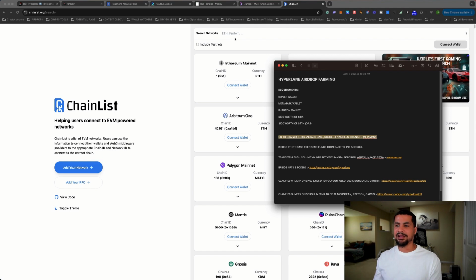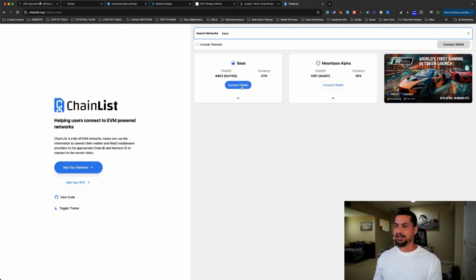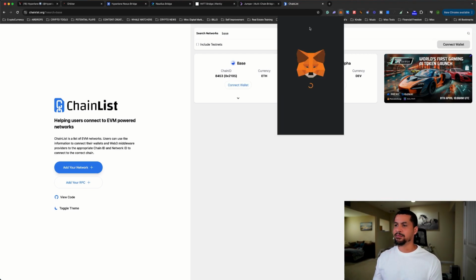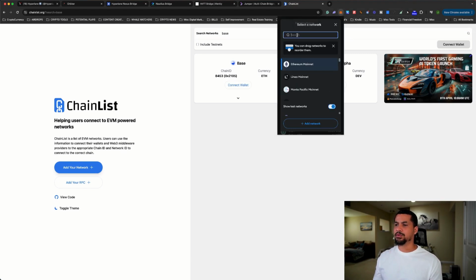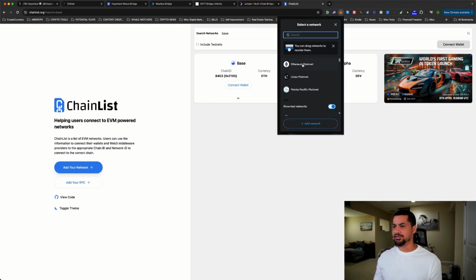If you're new to MetaMask, you're not going to have these on your wallet already. Go to chainlist.org, and type in Base. Then connect your wallet, and it's going to automatically add that to your MetaMask wallet. When you type in Base, you'll be able to go over to that chain, and you probably won't have any money in there yet, but you'll be able to see at least Ethereum and a zero balance. So that's how you know that you added it.